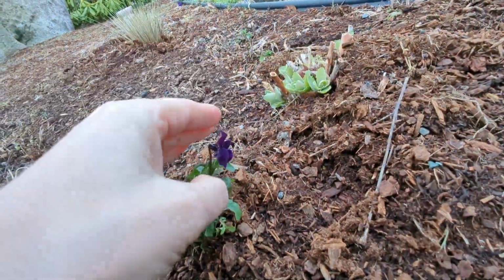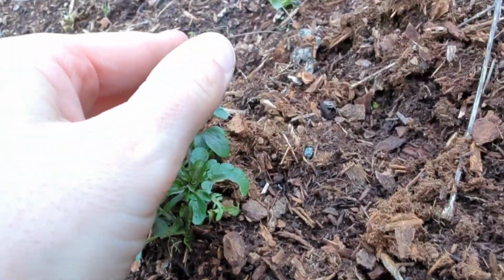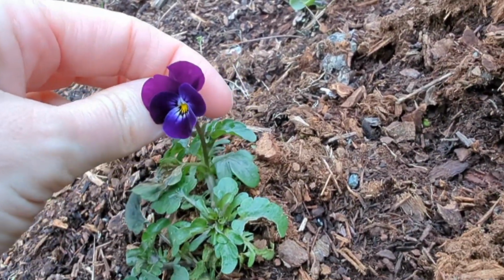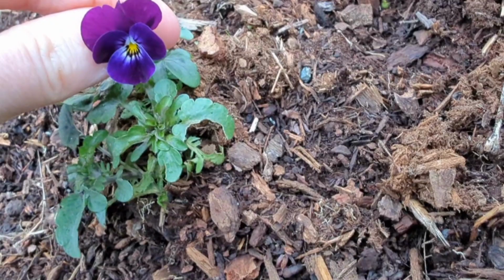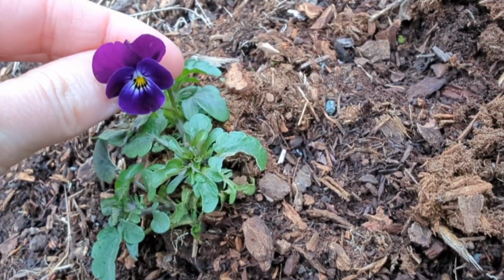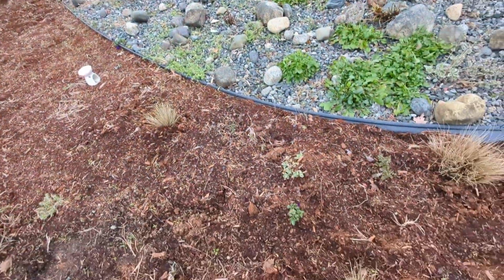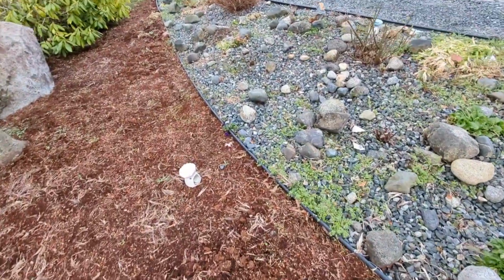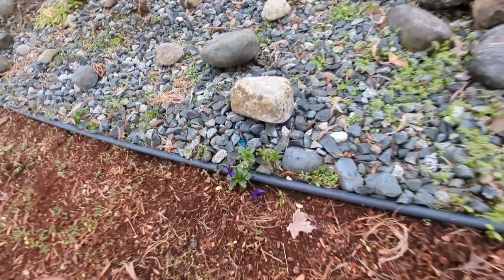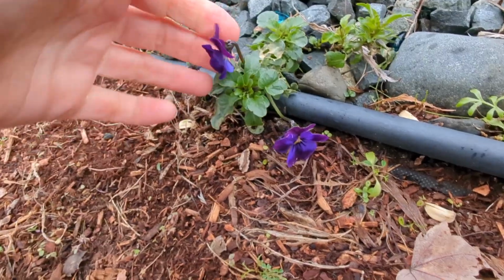And we have to take a moment to appreciate some of the only color in the garden. Look at this cute little purple pansy. These little purple pansies self-seed everywhere in this garden, and they are just delightful. There's one here. And if we go a little further over, I spy another little purple pansy. This one has 2 flowers on it. So lovely.